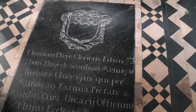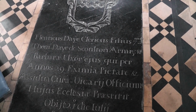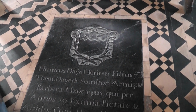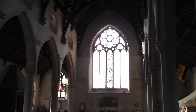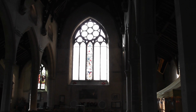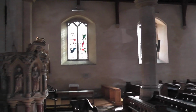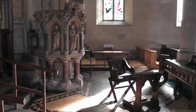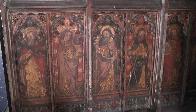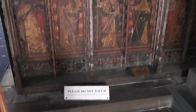Wonderful. And here's the grave of another local dignitary, no doubt. Henricus Dei Clericus Filius. Very big church. It's on the edge of the hall at Hunstanton, so that's probably why. Wow, these Rood screens are 500 years old. They survived.